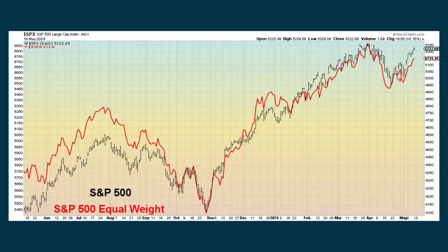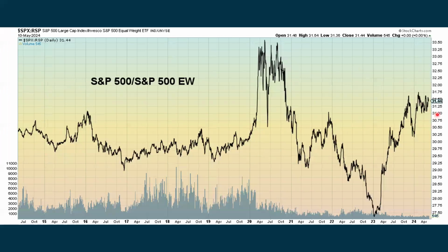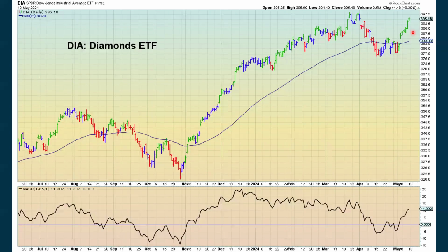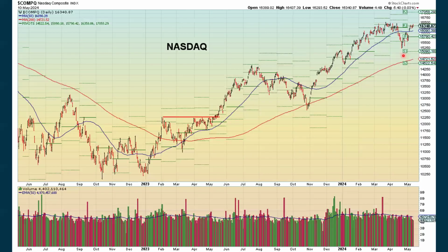We're still hanging in there with the S&P to S&P equal weight index. They're both going in the same direction and not really diverging right now. We're seeing no change in the ratio between the S&P 500 and the equal weight S&P. The Dow had a pretty good day, up 0.32%. It closed well off of its high, but we broke above this R1 level, and we were able to hang on to that in Friday's session. The diamonds continue to be positive.